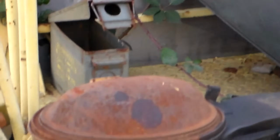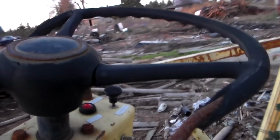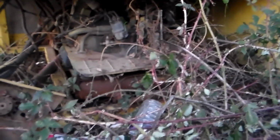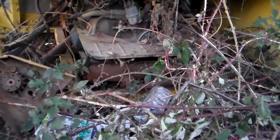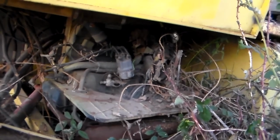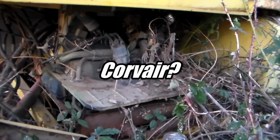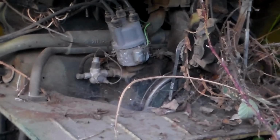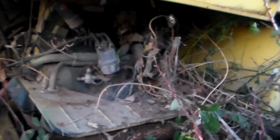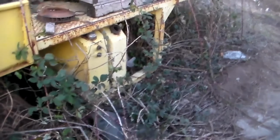It's got an oil bath air cleaner sitting right there too. Steering wheel's all bent. It's got a tachometer on it. Holy cow! I think this thing's got a Volkswagen engine in it. Really? Yeah, I do. Pancake flat 4. I'm not a Volkswagen expert, but I think that's a Volkswagen engine right there. Wonder if that's a high-performance Volkswagen engine. Anyway, I guess it won't matter, because this will get scrapped Monday.